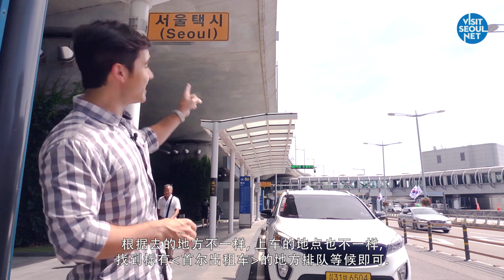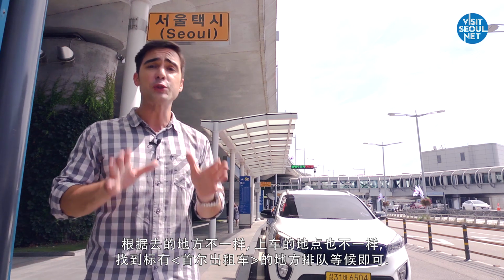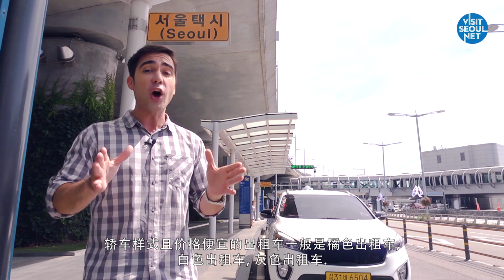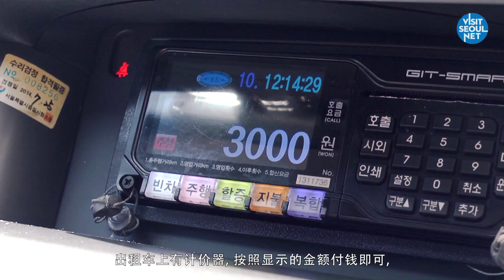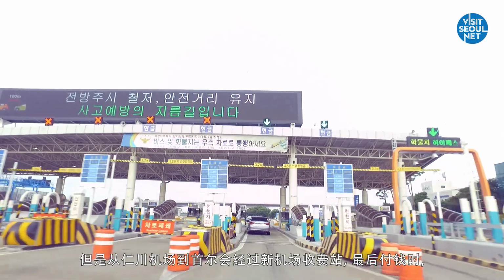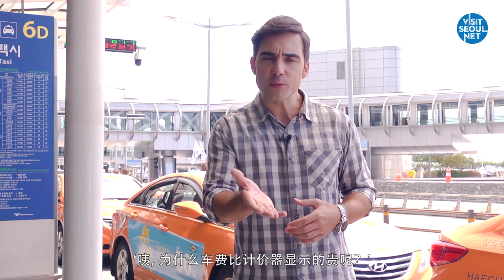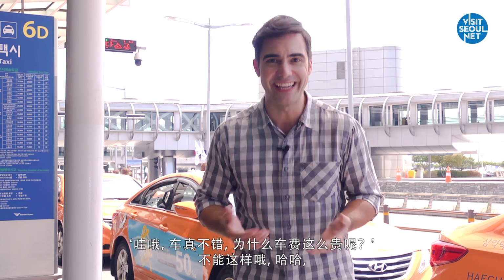Now, look out for the sign that says Seoul Taxi before getting in line, since taxis only travel to specific areas. Standard taxis are the lowest taxi fares and are usually orange, white, or gray sedans. The taxi fare is usually shown on the meter machine. However, on the way to Seoul from Incheon Airport, there's an additional toll gate fee of 6,600 won, which will be added to the total fare. So, please don't wonder, why am I being charged more than what the meter machine reads? Or, wow, this car is nice and everything, but why is the fare so high?